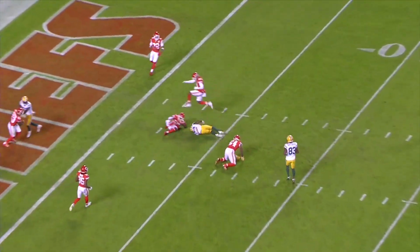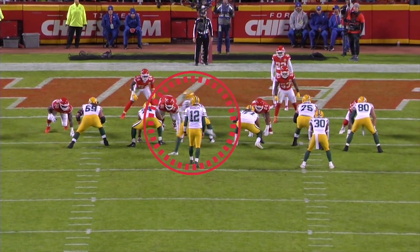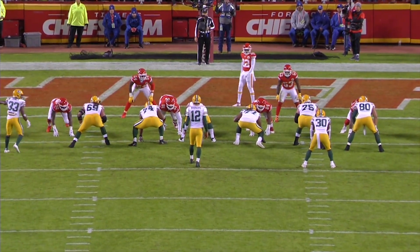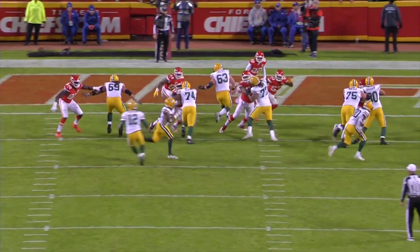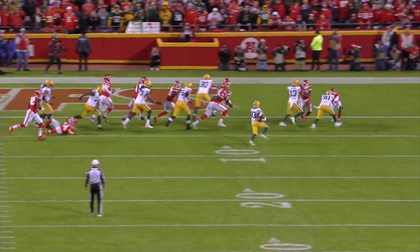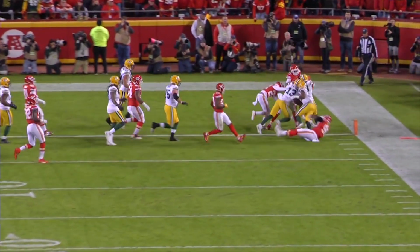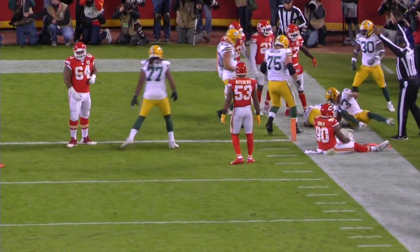And then on the opening drive, the opening touchdown right here, Aaron Jones comes in motion on a fly sweep right here. The easiest touchdown pass of Aaron Rodgers' career. He gets great blocks on the outside from Jimmy Graham and Bulaga and Allen Lazard, number 13, and Jamaal Williams. Great blocks. That's all Aaron Jones needs. Right behind the back of Allen Lazard. And that was the 10th touchdown for Aaron Jones this season.